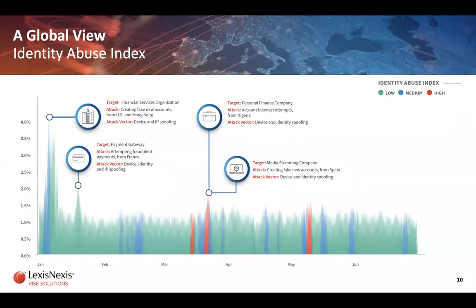So it shows the global nature of some of the attacks that are happening. We had a payment gateway service attacked again in the late January, early February period. And there was a media streaming service attacked in March, where they were creating fake accounts, initiated from Spain, again looking to hide or spoof what the device was, making one device look like many, to look like multiple individual customer interactions, but actually it was one controlled, automated attack in the background.